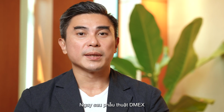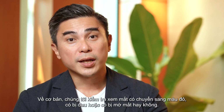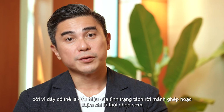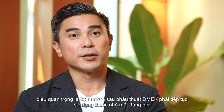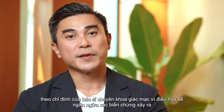Just after DMEK surgery, we do want to look out for whether the eye turns red or painful and whether there's cloudy vision, because this could be signs of either graft detachment or even rejection. It's important for patients after DMEK surgery to continue using the eye drops on time as prescribed by the cornea specialist, because this will prevent complications from happening.